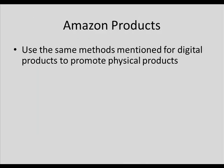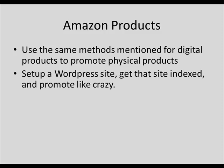And the best advice I can give you here is to use the same methods mentioned for digital products to promote the physical product. So just like you set up the WordPress site, you do the Tumblr, and again, we have a lot of technical videos that show you how to do these things. The Google Plus thing, the Twitter thing, those are all different things you're going to want to do to actually make it work properly for you. Set up a WordPress site, get that site indexed, and promote like crazy.